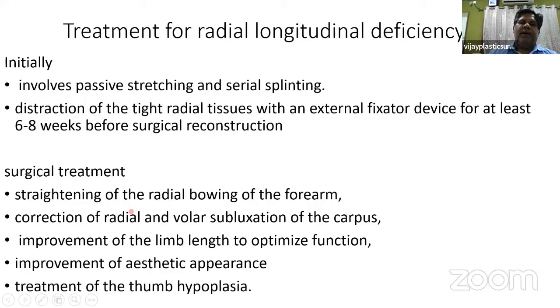Treatment for the radial club hand involves passive stretching and serial splinting initially. Sometimes distraction osteogenesis with an external fixator device can be used for at least 6 to 8 weeks, even before surgical correction, or as a primary treatment.